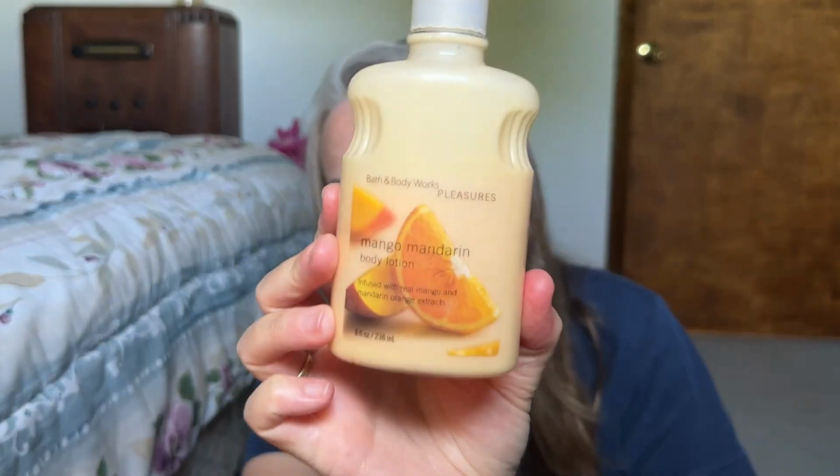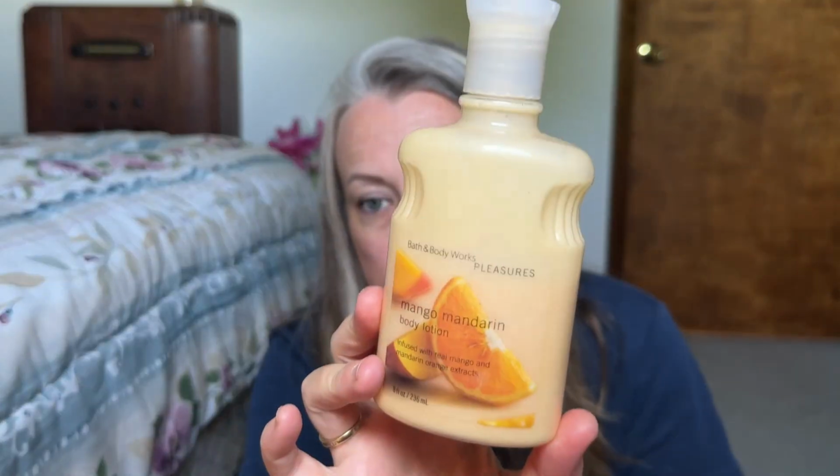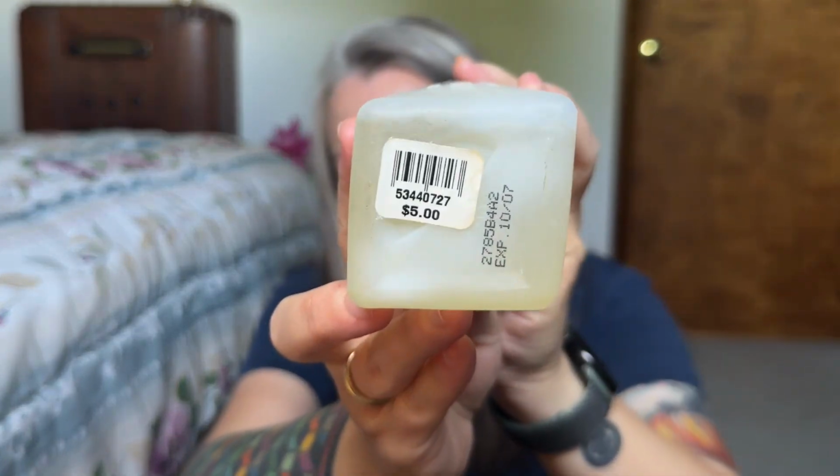No price point on this lotion, but on this one it's $9. So just kind of a reminder of, it wasn't that long ago that we could get these for $9, and now we're paying, what, $17.95, $16.95 for a lotion. So really gone up. This one is the Mango Mandarin body lotion. And then the soap was a $5 price point. And of course now we're paying $7.95 for coconut verbena. Although technically that was a Sass fragrance from Winter Sass, so maybe you could have gotten it a little bit cheaper.